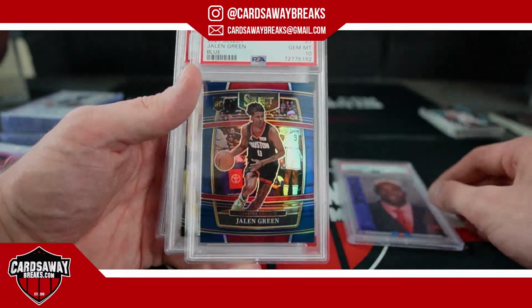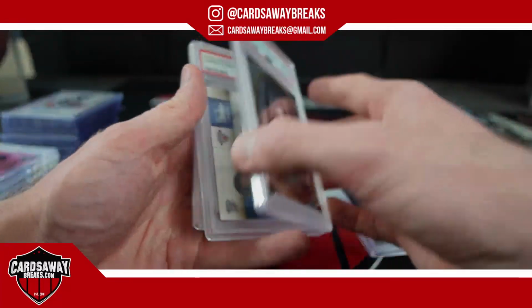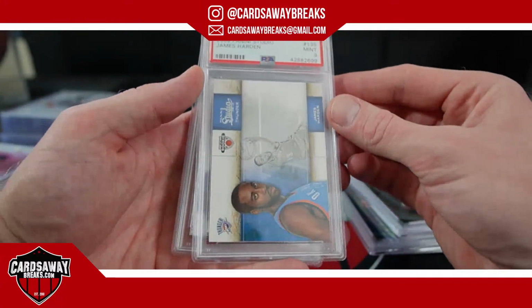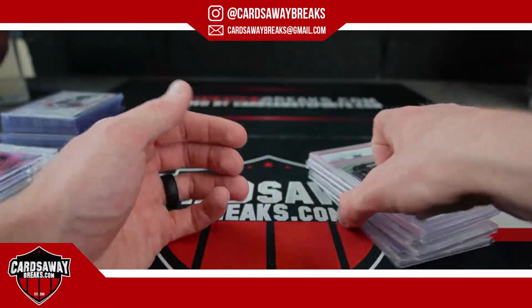Jalen Green, Gem Mint 10, but it's blue for the Rockets. Beautiful SGA Premier, Gem Mint 10 for the Clips. 2007, James Harden for the Thunder. And a Cade Cunningham for the Detroit Pistons.